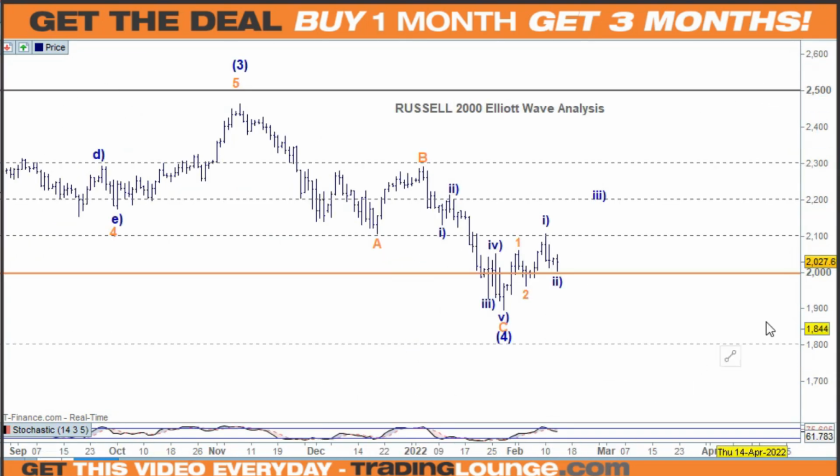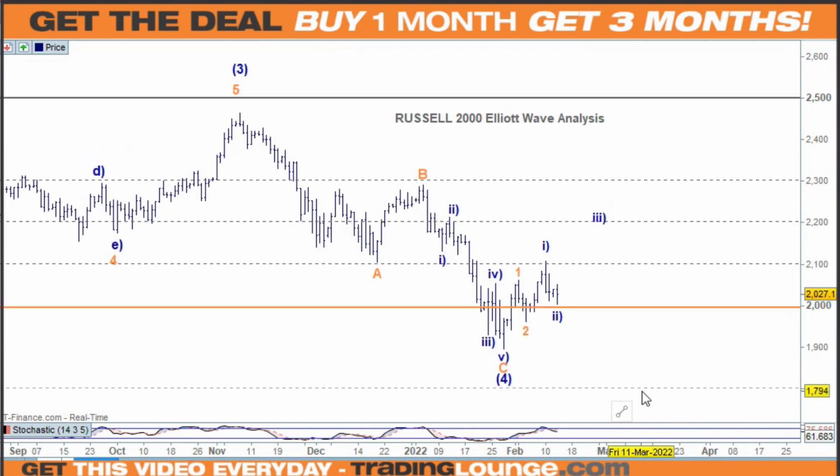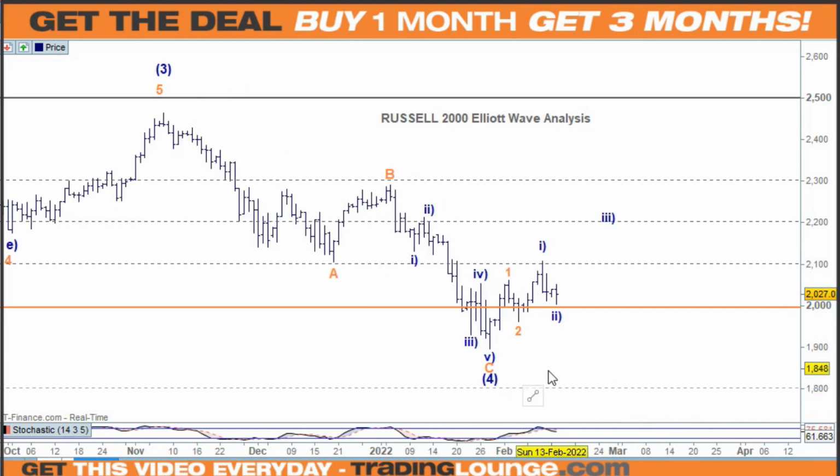Also with the Russell here, there's no real change here in this. It's all pretty sort of simple. So, I mean, the thing we have to watch here is that we've got wave 4 here. We've got this as wave 1 and 2 and 1 and 2. So it's looking quite good, I have to say. The good thing about this, though, is it's sitting on the 2000. So we've got the closest, largest number as support here.